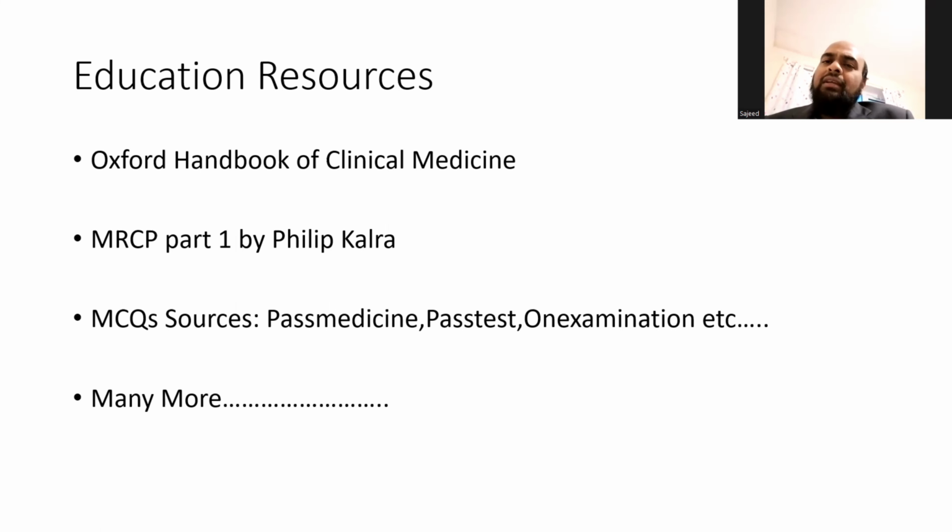But at the end of the day, before the exam, what you need, apart from the preparation, is revision. So you need to think about what I can revise before the exam. That is very, very important. So my advice is to stick with the Oxford Handbook, Basic Sciences from Philip Kalra, and any one MCQ source. Just make notes for yourself on what to revise. If you're unable to score properly, just keep on revising. It will be very, very easy.